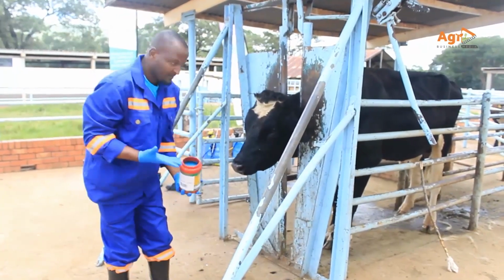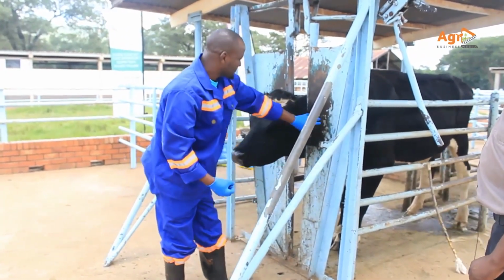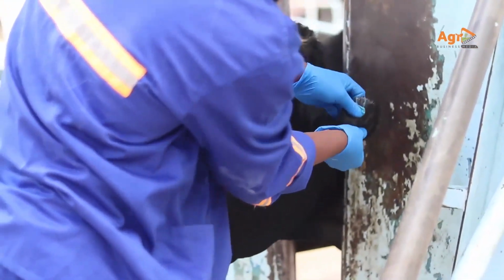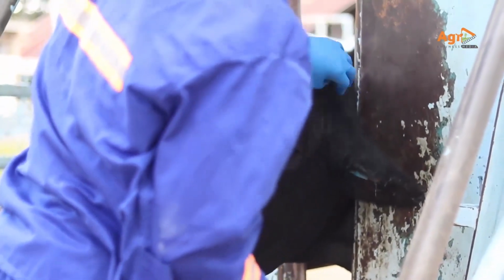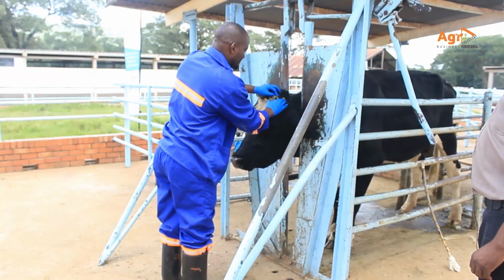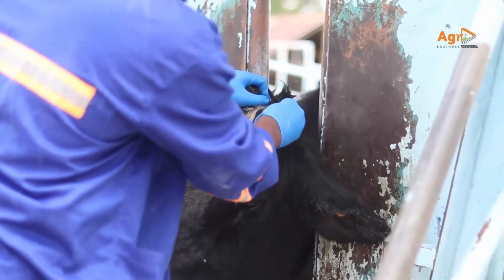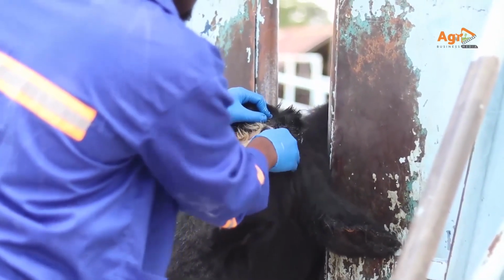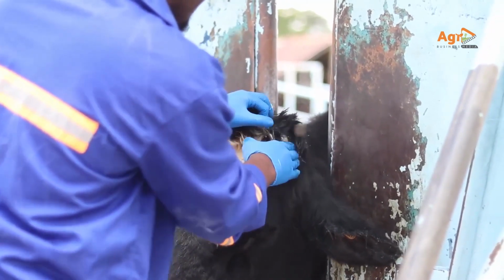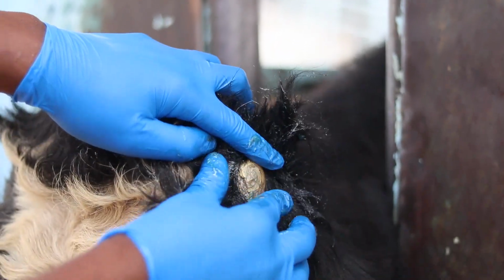We apply tick grease with gloved hands, or we can use used bread plastics so that we protect our hands from the tick grease. Yes, we apply evenly inside the ears. We can also apply the tick grease on the base of the horns. This is where some ticks reside, or this is where they feed from. So we again apply evenly our tick grease at the base of the horns to target the ticks that are staying in that area.